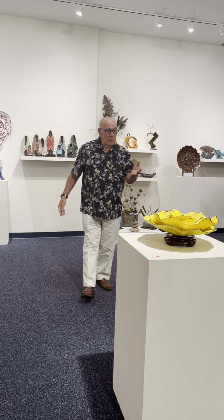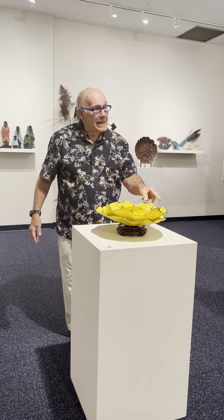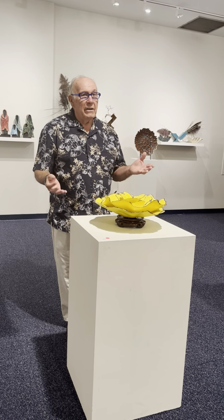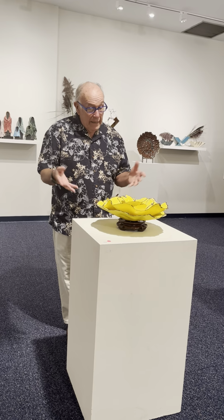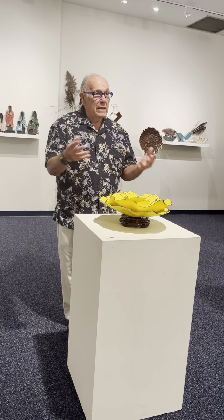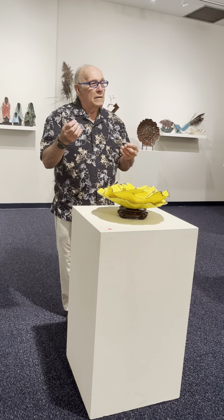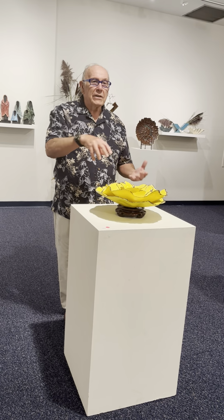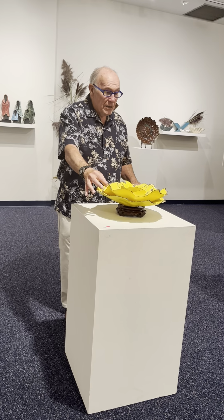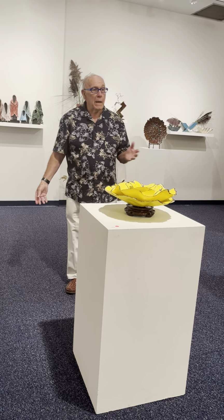And this is an example of paper clay. And you can touch this as long as you're gentle and see how this yellow begonia, which I made from very thin pieces of clay, it's actually four different forms put together. And when the glaze melts, it sticks everything together. So it's actually four different forms. But you can touch how fine this is. And that's one of the features of paper clay.